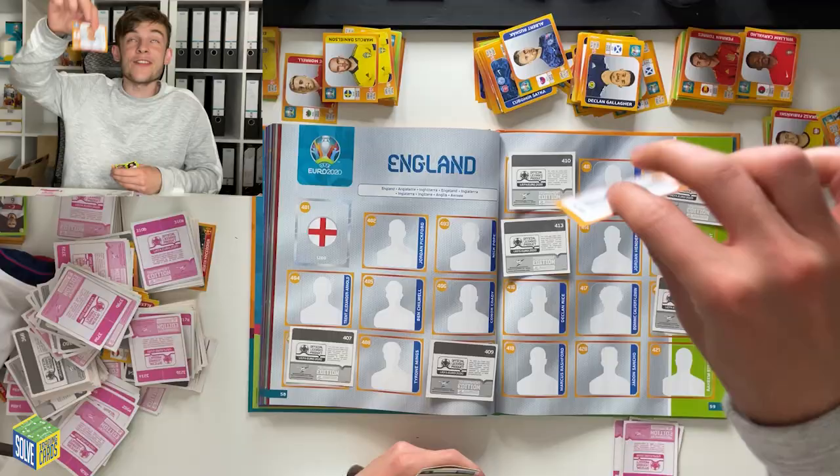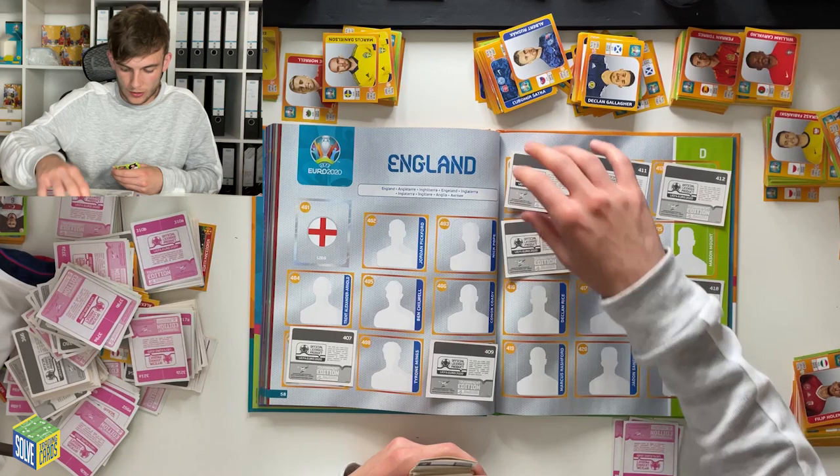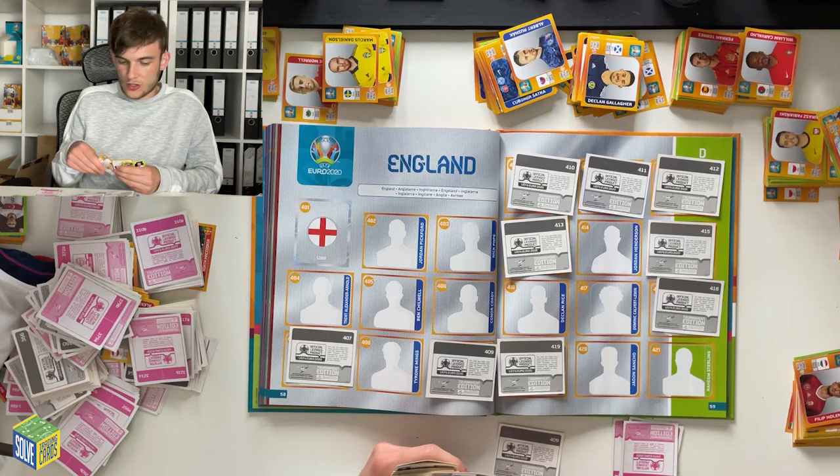Hold on a minute. Hey, we've actually found Eric Dyer. Oh, sick. Right, we must have a full England squad then. I am sure we have a full England squad because I remember finding all the other players. That'll be awesome if we have a full England squad without having to try and find any at the end.